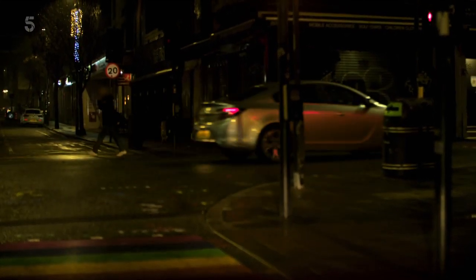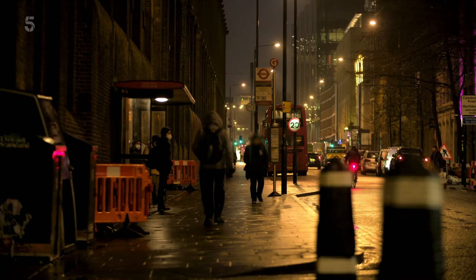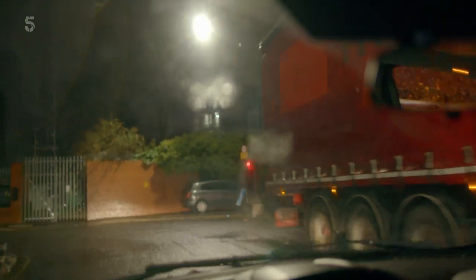Now that you have a victim, you now have a direction you can go in. You can look at their lifestyle, where she frequents. You can now talk to people that she knows, that know her. Elizabeth's vulnerabilities led her to London's red light district, King's Cross.